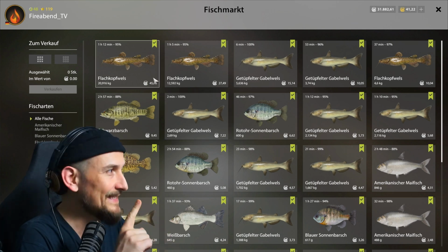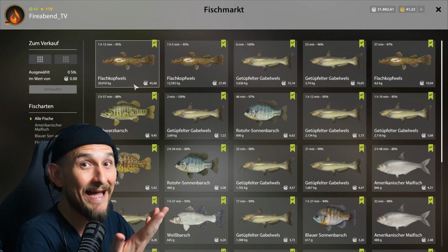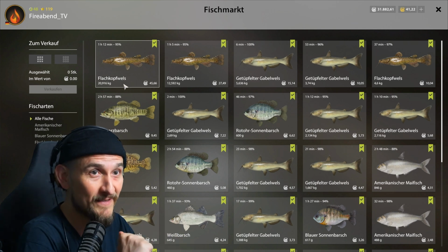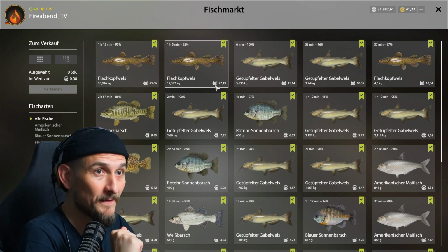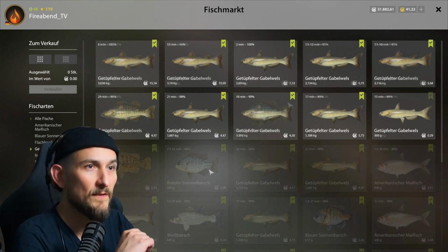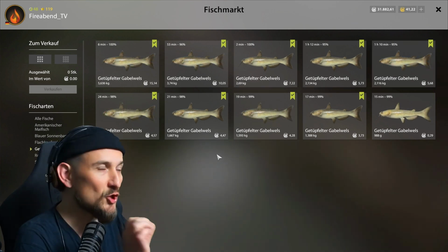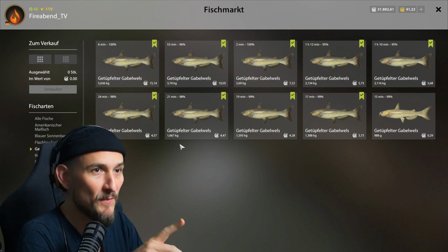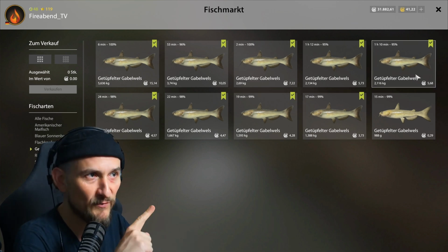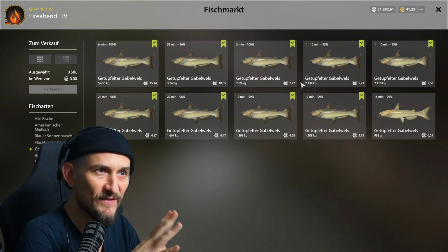Flathead catfish, 20 kilos, or here, 12 kilos. That's already a solid payout. I think it's worth it, just spending the night fishing for catfish. This one here is the small catfish that already starts biting in the evening hours. And even these smaller ones already fetch a decent price, around 5 or 6 silver. Not bad at all. And if they get bigger, you're looking at 15 silver or more.